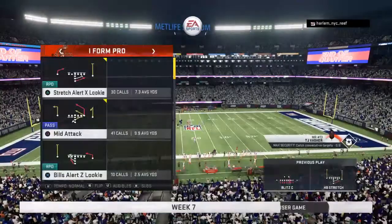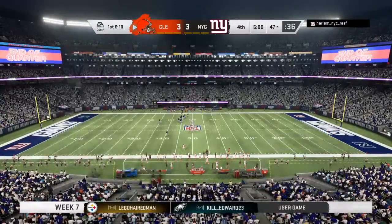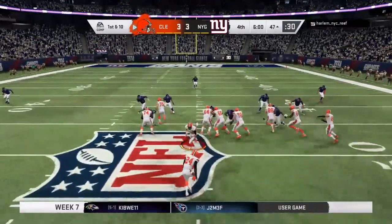So a moment to catch our collective breath after the 4th down conversion. You're watching the NFL on EA Sports. Some pretty good games all weekend. We may have saved the best for last. This Monday night game has been a dandy.